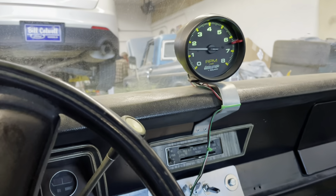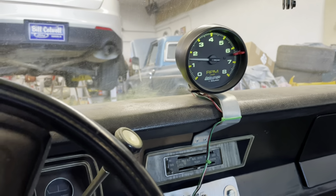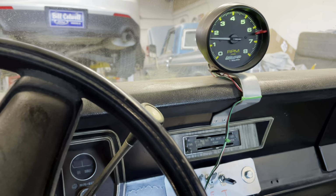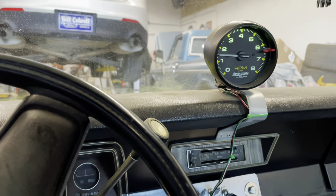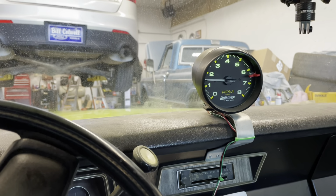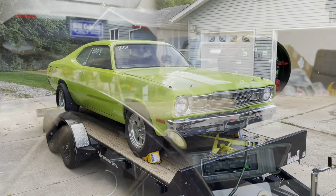All right, it is a cool 40 degrees out here. So let the car idle and warm up a little bit more than what we typically do. We loaded up on the trailer. This thing's not really cold-blooded, but be a little bit easier on it. Hopefully it holds some heat before we get to the track. Driving down the highway in 40 degree weather, but I'm gonna let it warm up just a little bit longer, and then we'll go load it up on the trailer.